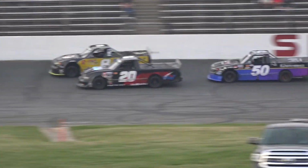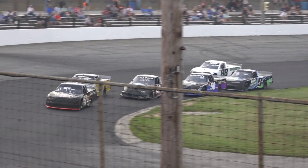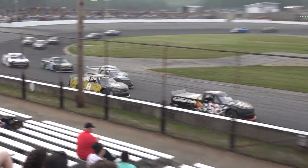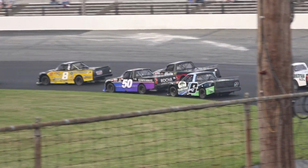5 laps to go this time across the stripe. The battle isn't up front. It's for 4th on back. Belyea has moved up into the 4th spot. Campbell up to 5th. Look at Duarte work the inside, looking for 6th down into 1 and 2.